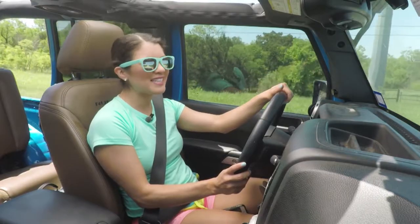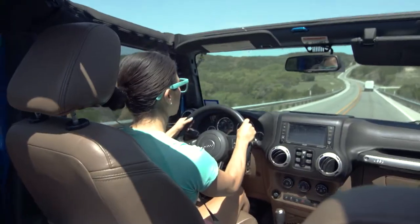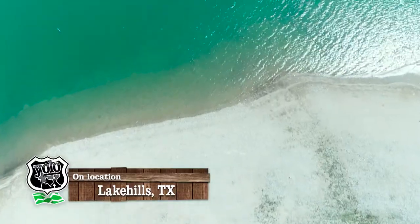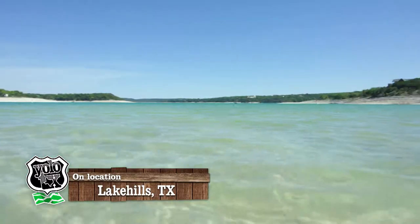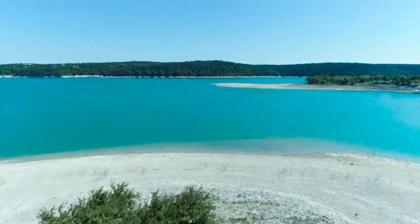And we're on our way to Medina Lake in the heart of the Texas Hill Country. Let's go. And fun fact, did you know that Medina Lake is actually considered a reservoir? All that crystal water comes straight from the Medina River, giving jet surfers a chance to catch the perfect wave.